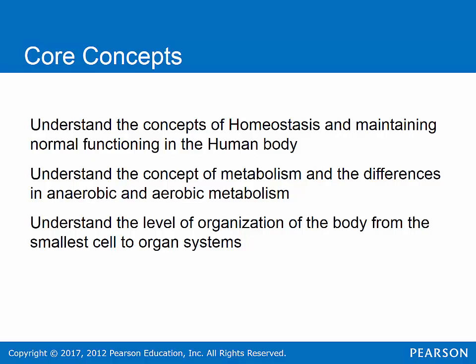Understanding the level of organization. What's the smallest unit in the body? Your atoms, right? What do they make up? Molecules. Eventually builds up to a cell. We'll go ahead and skip forward a little bit. Cells make tissues. Tissues make organs. Organs make organ systems, and they make us. All right? You're going to be able to repeat that in your sleep by the end of the semester.